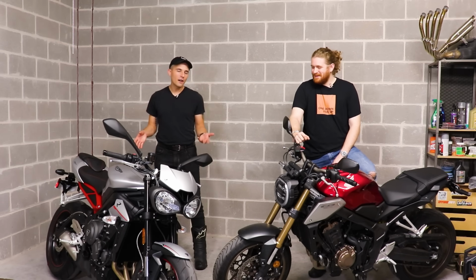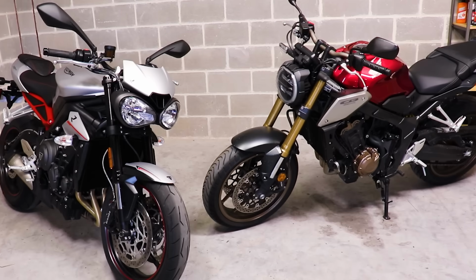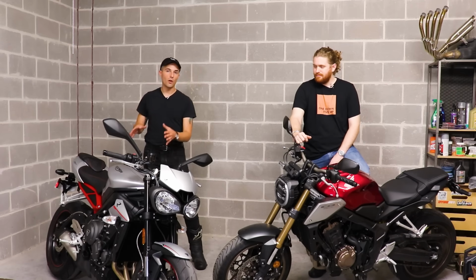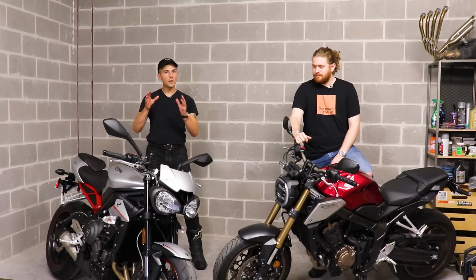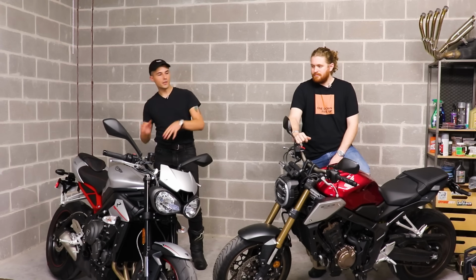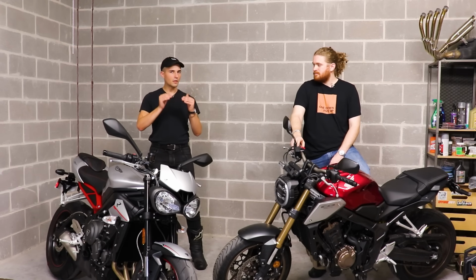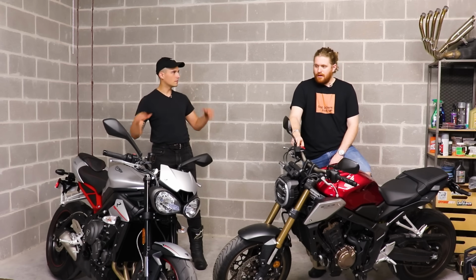So, this is a bit of an unlikely comparison, but I think it actually makes a lot more sense than you might realize. This Street Triple is actually the R version, which is a little more expensive than the S version. So when you think about the Street Triple in S trim versus the CB650R in this trim, they're actually pretty close in comparison.